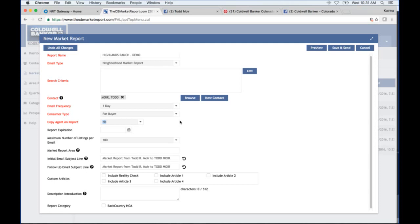Okay, you can set up an expiration date if you like, and then the next item down, number of listings. I would recommend that you select 25. I think 100 or anything over 100 is going to be excessive. So this is the number of listings or the number of market data inventory that is going to be populated in your report, okay? And it's for each category.